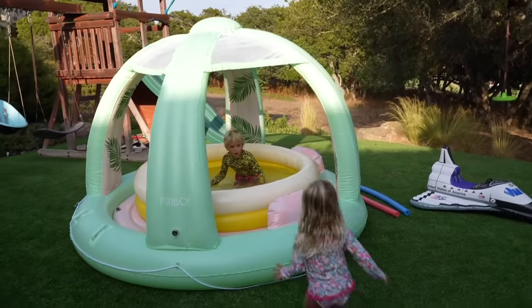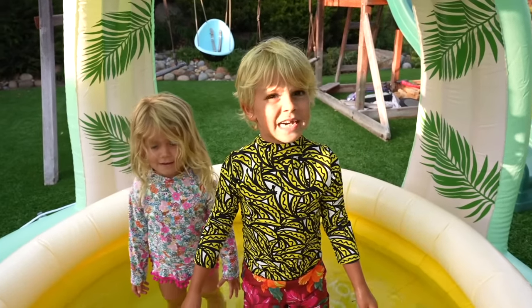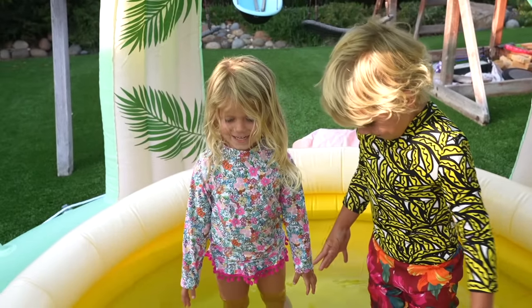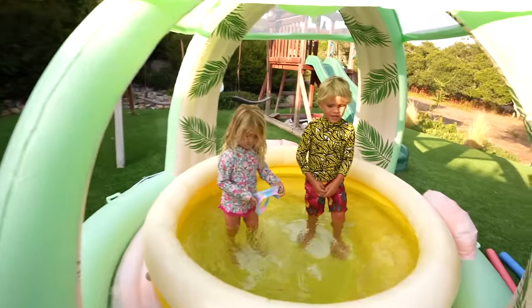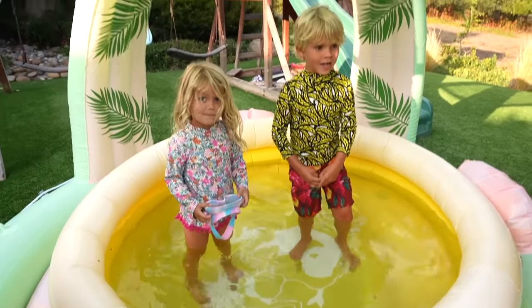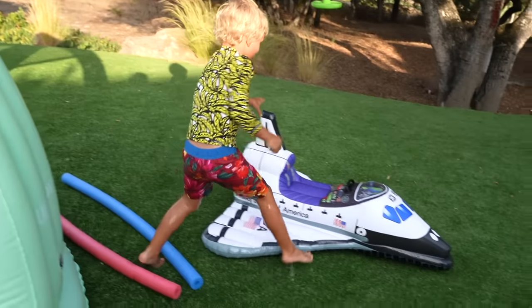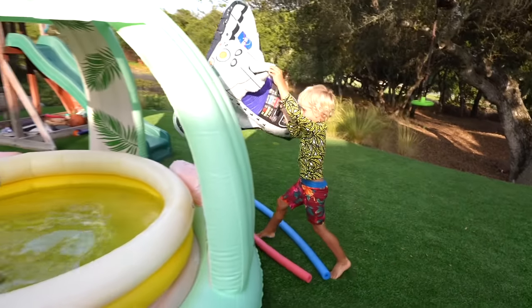Yes! It's a bit small. Hey, how is it? It's freezing. I can't even walk. Well, it didn't exactly have heated water to put in there. Right? Well, can you make use of it? Look, we got a spaceship over here. Whoa. There you go.